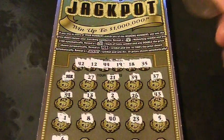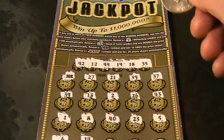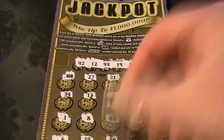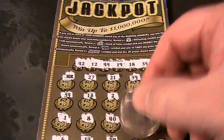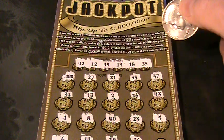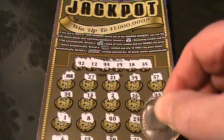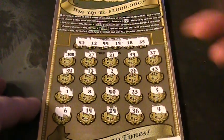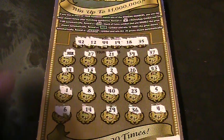Number 6, no number 6. A 14, no number 14. 29, no 29, nope. 36, no 36. And a number 4. Whoops, dang, I missed a whole row. Sorry about that, folks. Whole bottom row there, sorry about that. Hate it when I cut people out.